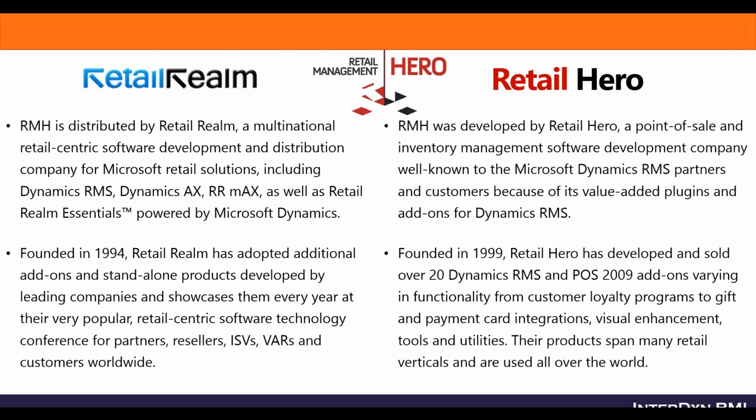So let me talk a little bit about what the replacement for RMS is. Microsoft's initial solution was the Retail Realm Essentials product. And while Retail Realm Essentials is a phenomenal product, it is not geared towards the single store. It is not geared towards the 1 or 2 stores that may be using a headquarters environment. It is really intended to get your foot in the door into an ERP solution, and then as you grow into the 15, 20, 30 store range, start looking towards Microsoft Dynamics AX as a full ERP solution for your organization as a whole. And that left a lot of RMS customers without a real clear direction on where to go.